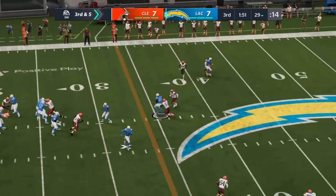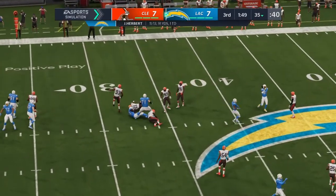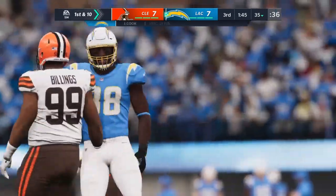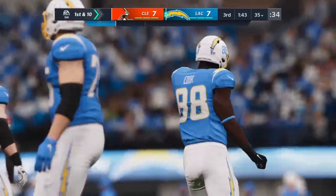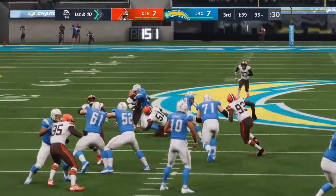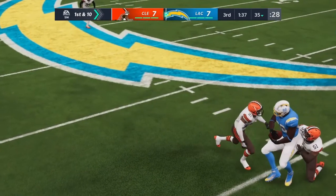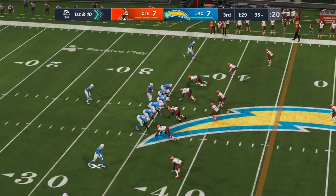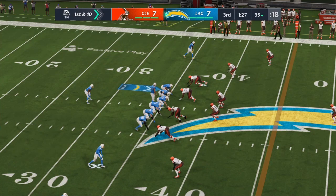From the gun, Herbert on 3rd down. That'll be complete to Cook. And he is going to have the Chargers 1st down. They needed 5 there on 3rd down. He winds up getting 7. One thing you're hoping for when you run drag routes, you're able to hit a receiver in stride, and he can pick up a lot of yardage after the catch. But in this situation, the defense was effective, able to stop him before he could get a good head of steam going.